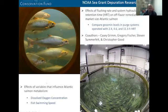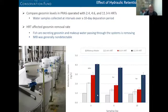A second study we carried out under this NOAA umbrella was looking at factors that could influence Atlantic salmon metabolism in purge systems. So potentially using dissolved oxygen and fish swimming speed to cause these fish to eliminate or excrete more off flavor in that process.